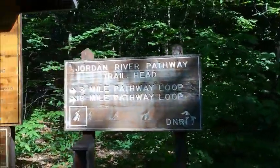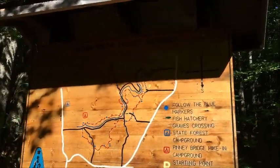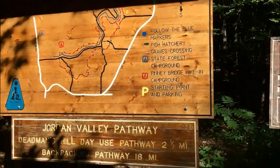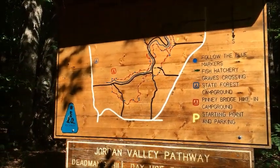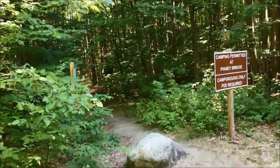This is the map, and this is the old board up here. There is actually a more modern board that I took a photograph of. I'll include it in the video. But yeah, it's a beautiful day for a hike, so really looking forward to it. So okay, I'll see you on the path shortly.